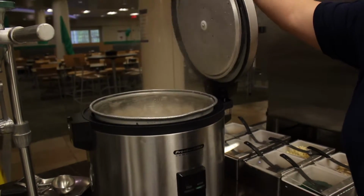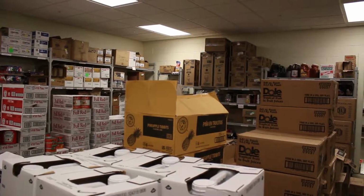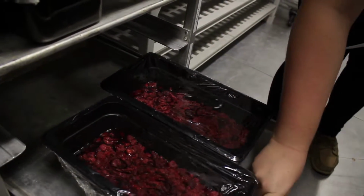If you're running low on oatmeal, just talk to a cook and they'll be able to prepare more. If something needs restocked, it can be found in dry stock. Raisins and dried cranberries are found in the yogurt cooler or the produce cooler.